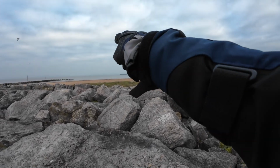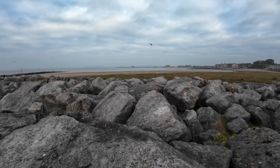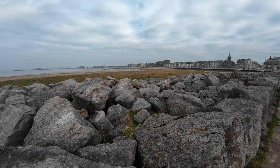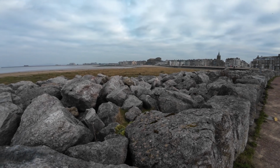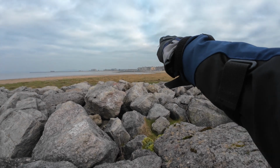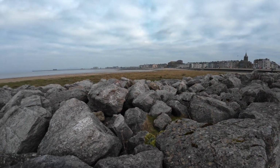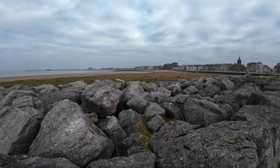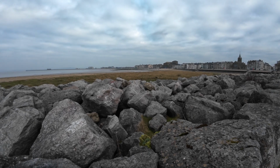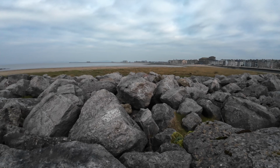So that's the stone jetty you can see in the distance, and the Midland Hotel. Now where you can see these rocks, just in the foreground here, that was where West End Pier was. And that was another pier that was eventually demolished.